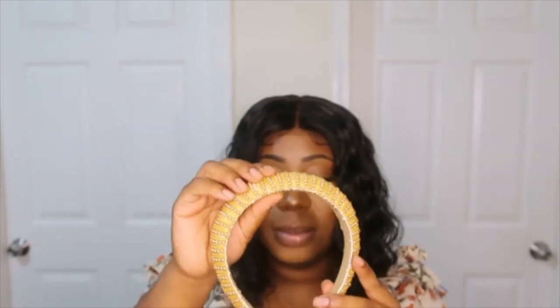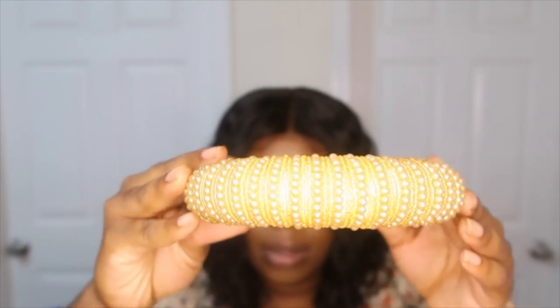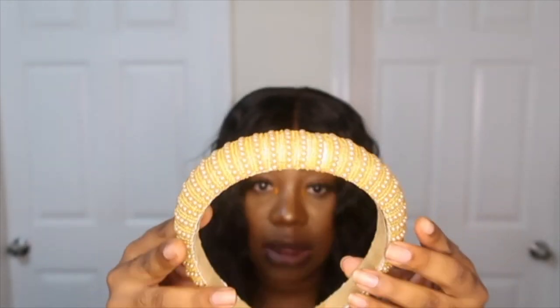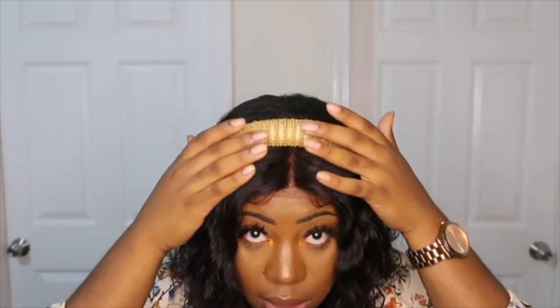I think I got 3. So the next headband that I got, it came a little crushed. I played with it a little bit, so it came back to normal. I love the gems on top. It's gold and I'm gonna try it on now. Cute. I'm loving it. What do you guys think? I like the gold and the gems on top, and it's different.